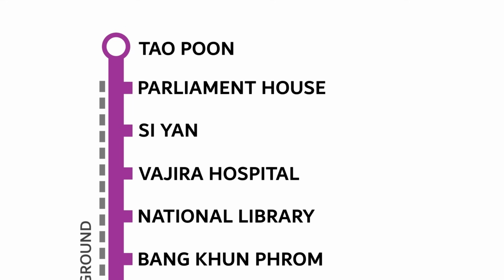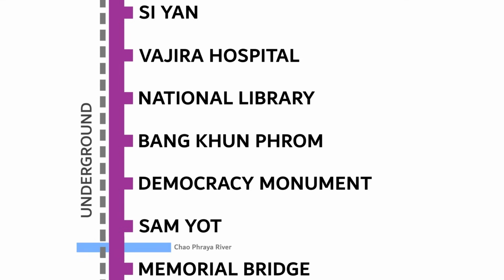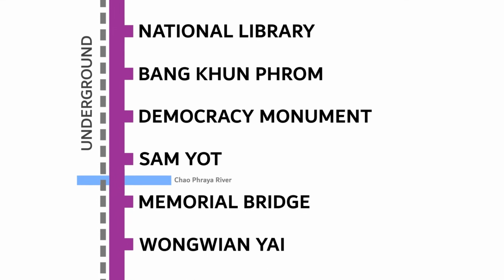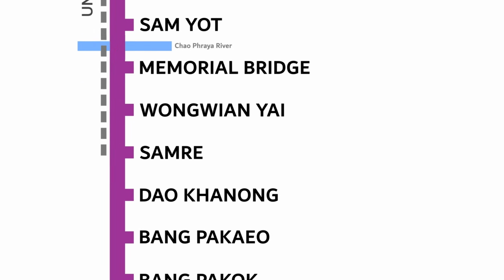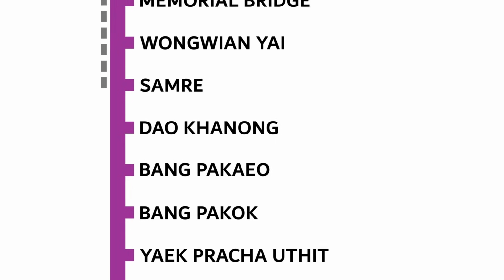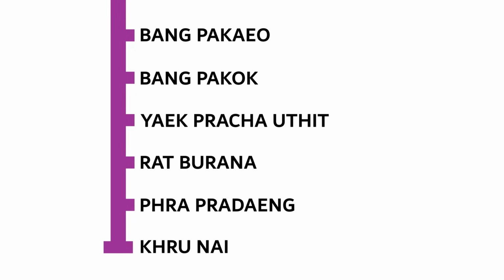The Purple Line will be heading south from Tao Poon. It will go straight underground, past the new Parliament building, under Sam Sen Road, past the Khao San Road area. There will be a station near there. Then Democracy Monument, Sam Yot, which is the top of Chinatown, across the river, Memorial Bridge, Wong Wian Yai, and beyond, before terminating at Kru Nai.